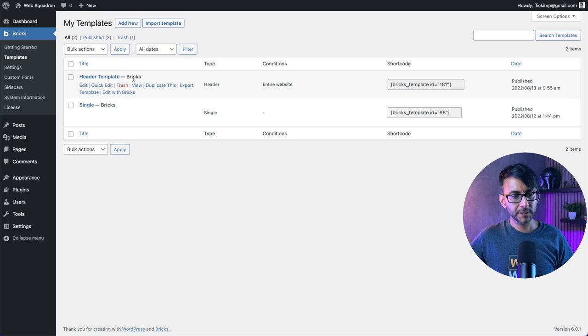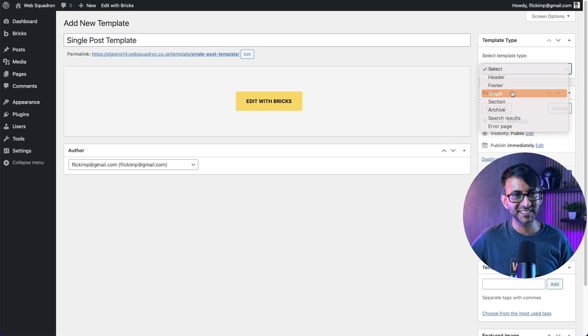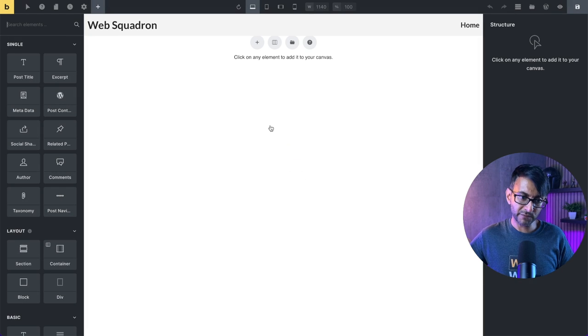We're back in Bricks, and we're back in the templates. We're going to click Add New, and I'm actually just going to call this single post template, because I like to keep things quite simple. I'm now going to pick single like that and just hit publish. And then I'm going to go with edit with Bricks, obviously.